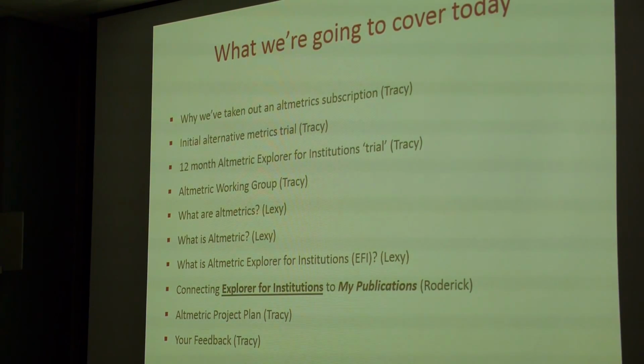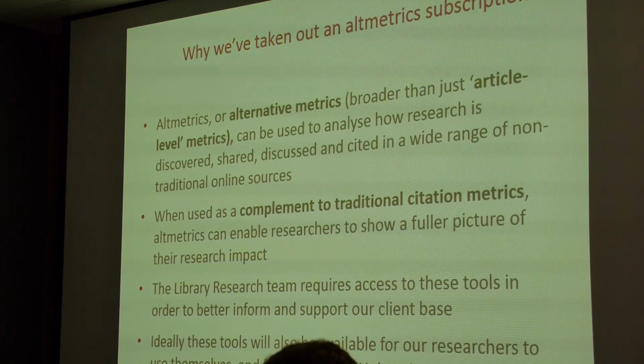Altmetrics, or alternative metrics, which is broader than just article level metrics, can be used to help us analyse how research is discovered, shared, discussed, and cited in a wide range of non-traditional online resources. When we use them as a complement to traditional citation metrics, they can help to show the fuller picture of a researcher's impact, particularly in the beginning phases before citation actually occurs.